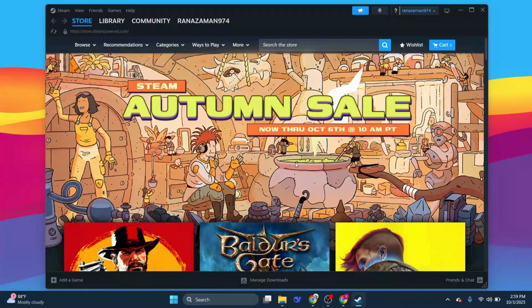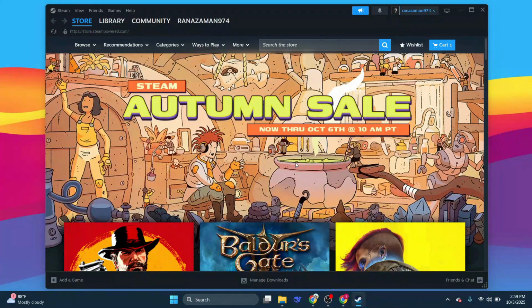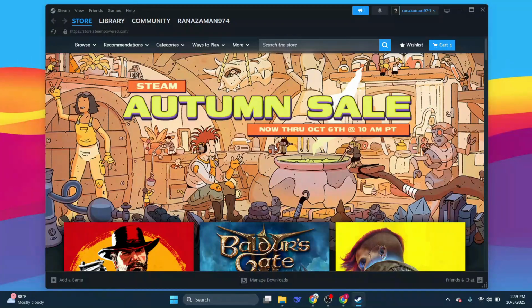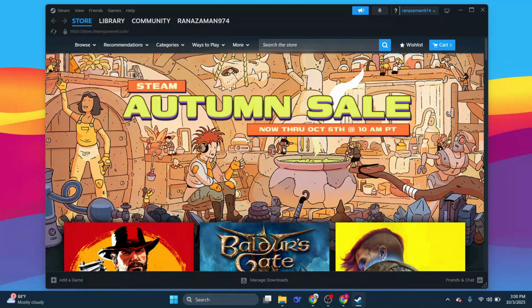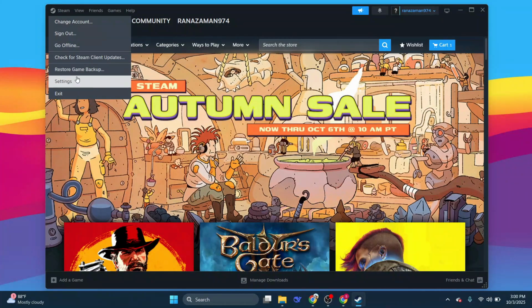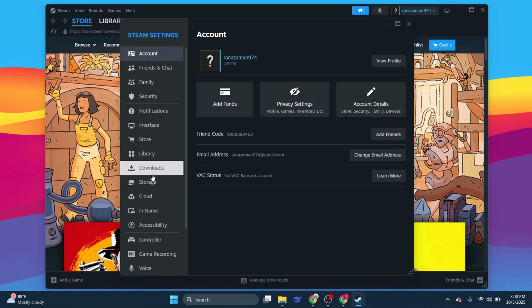There are a number of reasons why your Steam downloads might be slow, so I'm going to walk you through a few things you can try to hopefully increase your download speed. The first thing you want to do inside Steam once you're logged in is go to the top left corner, click on Steam, and then select Settings. From there, go to the Downloads section in the left-hand menu.